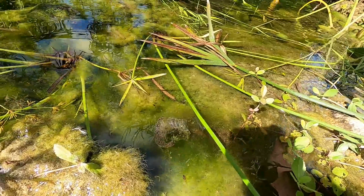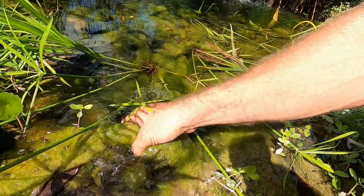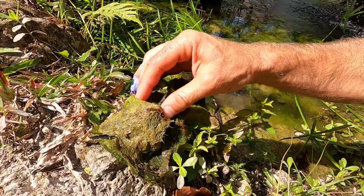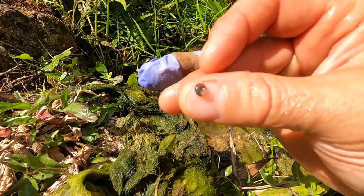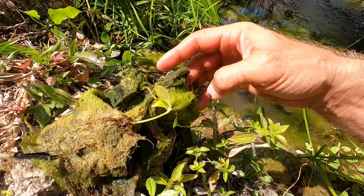Probably the brown water snake. Awesome stuff, man. And all this algae, I get in here and I'll thin it out. But if we look in the algae, you'll find little organisms like shells and snails, rather. Little snails, see that? How cool is that, everyone? So we've got snails, we've got all kinds of little microorganisms.